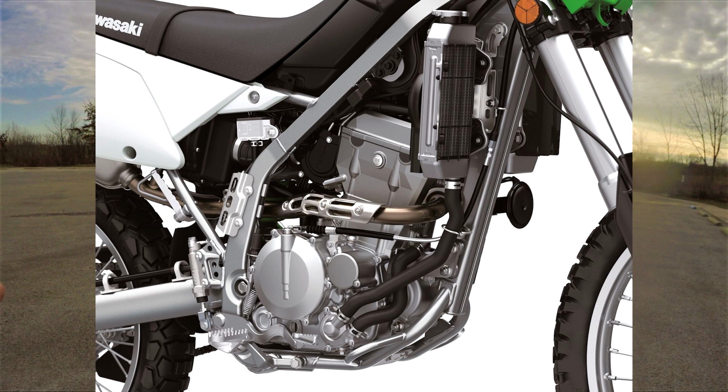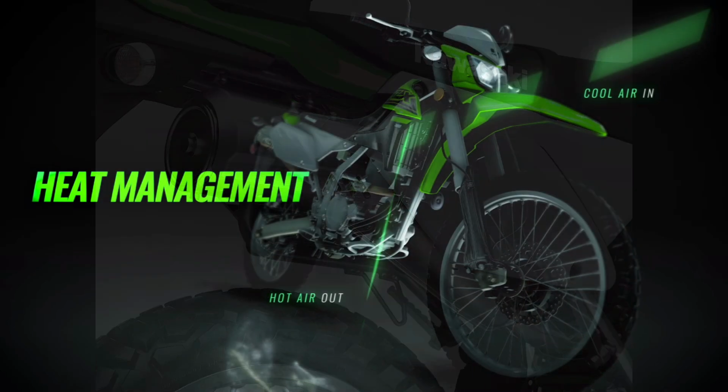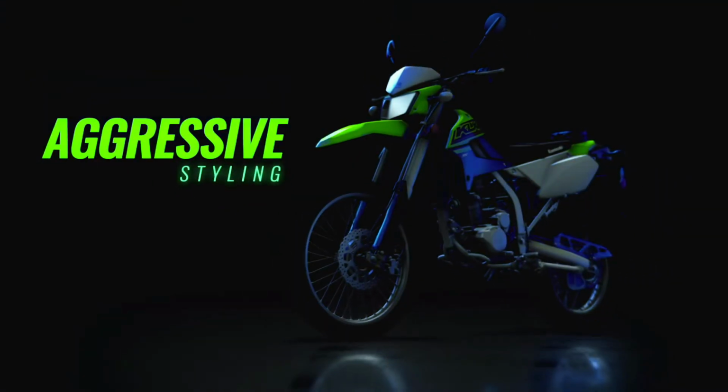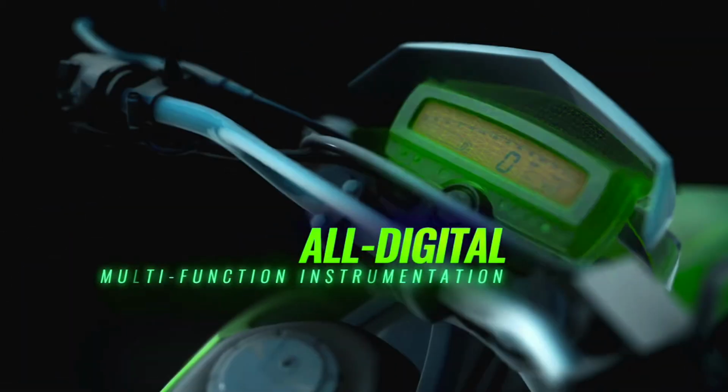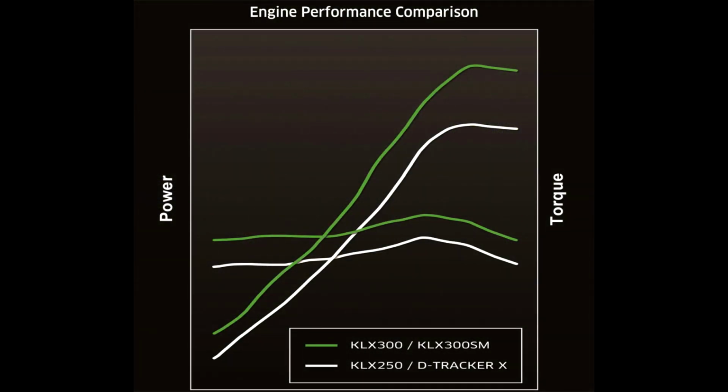The motor is the 292cc EFI unit taken straight from the KLX300R. By the looks of it, it hasn't been detuned at all, with the same cam profiles and everything else. Kawasaki hasn't given horsepower figures, just this strange graph with no numbers at all. But the 300R puts out approximately 32 horsepower, so you can expect the same, I'd say.